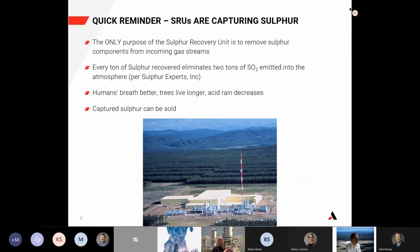The sulfur recovery unit does a wonderful job of capturing quite a bit of the sulfur that comes into it. When it's operating properly, as bullet point number 2 here states, every ton of sulfur recovered eliminates 2 tons of SO2 going out into the atmosphere. This has been driven largely by regulations and other environmental concerns, but it's really come a long way, and that's what we're going to be talking about today: going beyond where everything started. New components have been added to SRUs, and that's provided some additional opportunities for analytical equipment to come in and help optimize that capture and recovery of the sulfur in the feedstock.